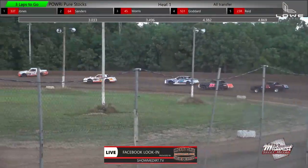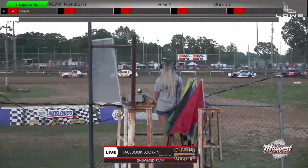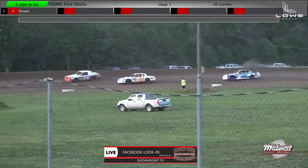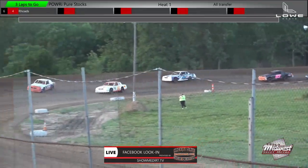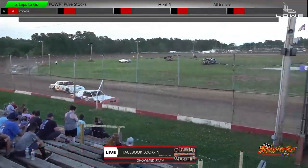Tyrell Jones out front by three quarters of a straightaway here on lap number five. Brandon Sanders still has Wayne Morse right to his inside. Number four of Rhodes is able to get away from that 53. He's going to try to enter himself for that second spot.